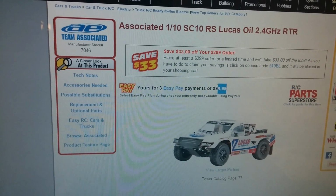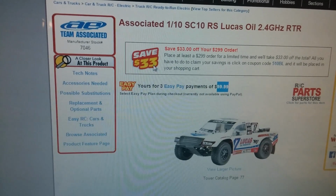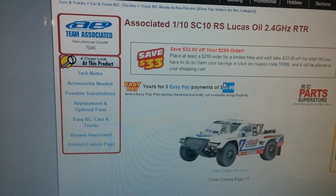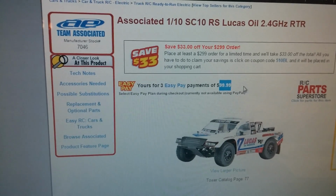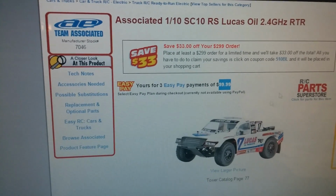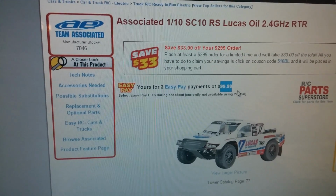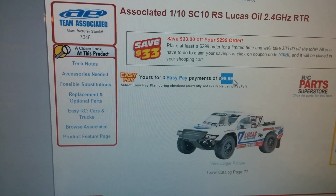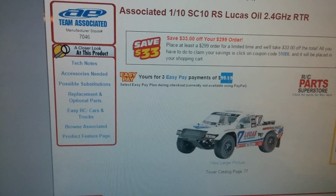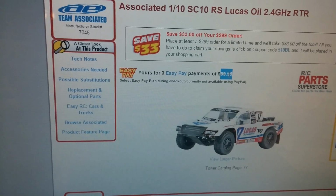The next thing you can look at is when you buy it, it says eligible for Easy Pay, 3 easy payments of $99. That's not including this 33 off. So that's about 87 bucks or whatever. But the thing is that sometimes they have free shipping. So once I go on and I order this and I select Easy Pay, they're going to charge me $87, 1/3 of what the cost is.